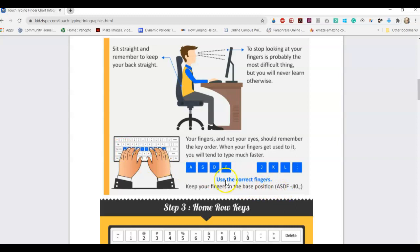His next finger is on the S. Then you have the D and then the F. So let's try that right now. Laying our fingers on the A, S, D, F with the use of the left hand.